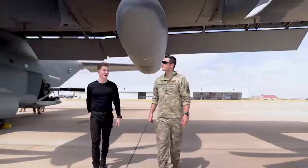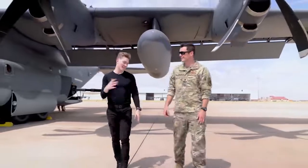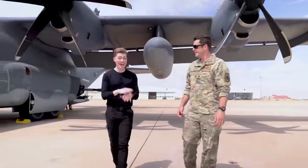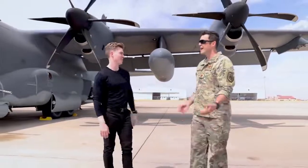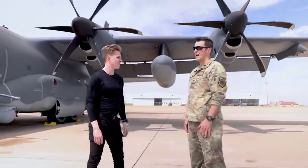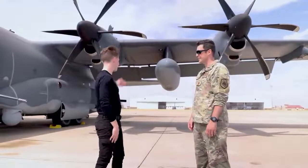So this is the Ghost Rider, huh? Yeah, it's essentially a bomb truck with guns. You know, a few videos back, I got to fly on the normal variant of the C-130, and that thing was incredible, but I mean, this takes that platform to a whole other level. Yeah, I've loved working on it and seeing the impact it's had on the mission all across the world. I can't imagine. I respect what you do and just excited to be out here.